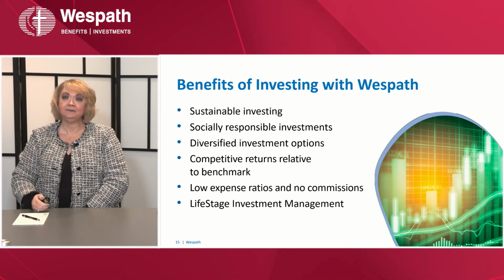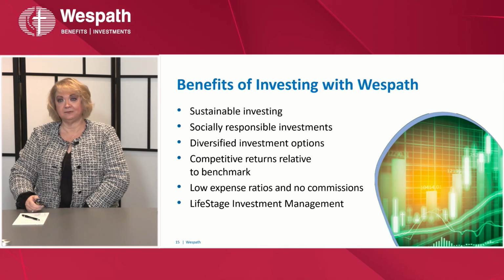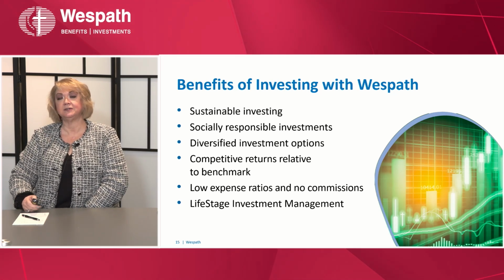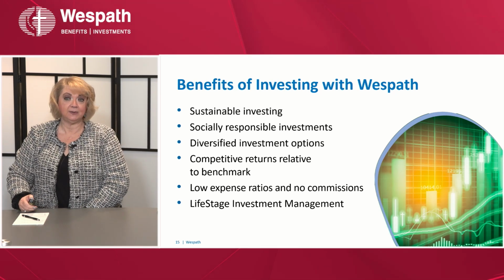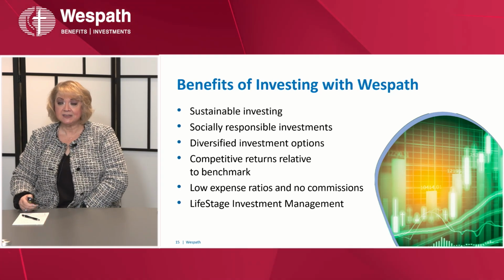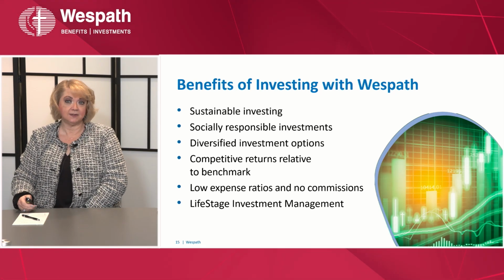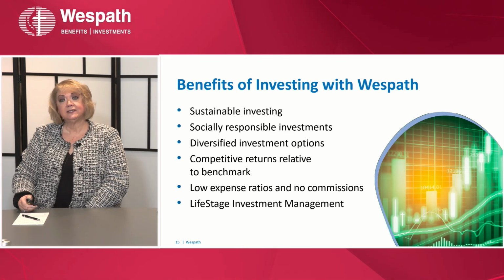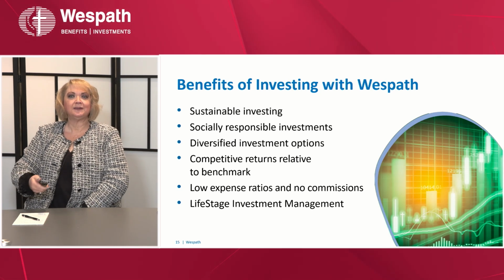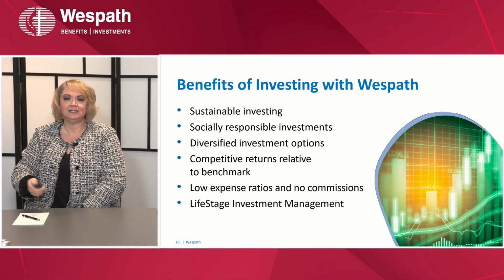So the benefits of investing with Wespath is, again, I had mentioned during the advantages, that we do practice sustainable investing, according to the beliefs of the United Methodist Church. So we do look at that. The socially responsible investments, the ones that we are looking at and investing in, are ones that do uphold the values of the United Methodist Church. We do look at diversified options, so we don't want all the eggs in one basket. We want things to be diversified. So you do want some different types of investments in your portfolio.